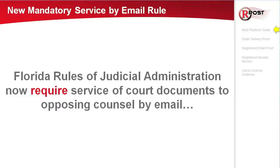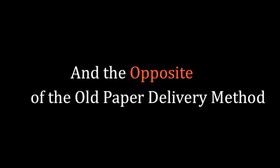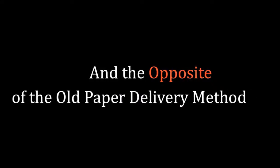Florida's mandatory service by email rule went into effect on September 1st, 2012, and is about serving documents on opposing counsel. It requires service of court documents to opposing counsel by email. The rule relies upon the sender to track and prove delivery of said emails and any attachments to the intended recipient. This means sending of documents for the purposes of service by email in Florida is required, the opposite of the old paper delivery method.